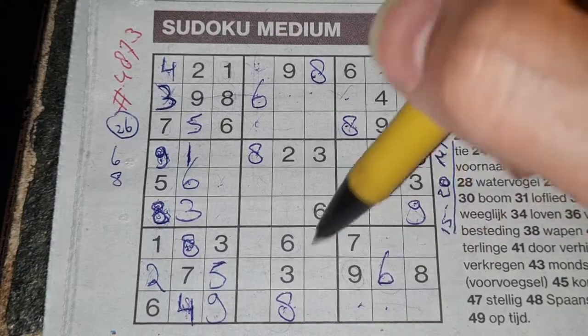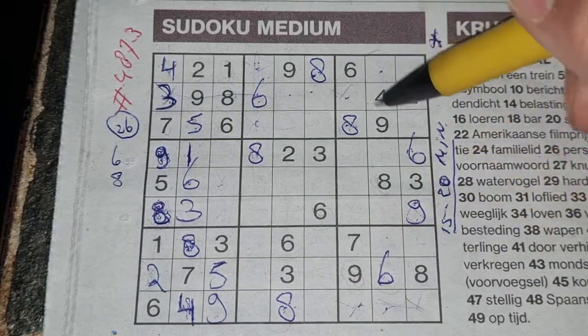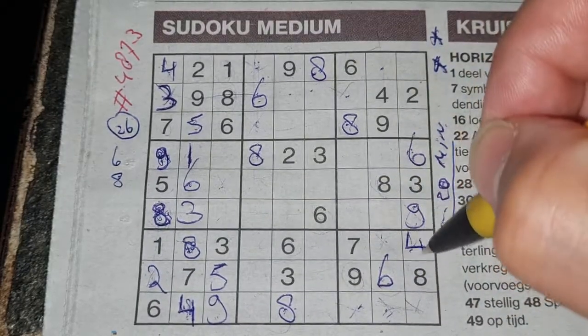Okay, 5 missing numbers in this big square. One of the missing numbers is 4. We have a 4 in this row, so no 4 in these 3 boxes. We have a 4 in this column, so no 4 in those 2 boxes. So 1 box left for the 4 in this big square should be here.